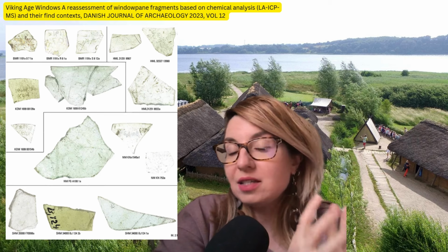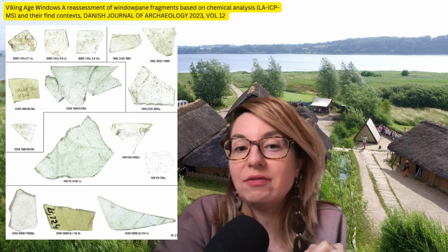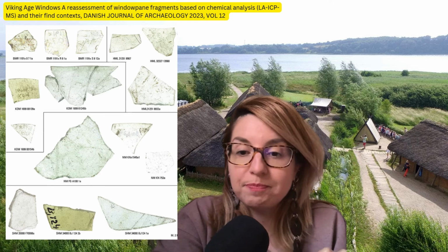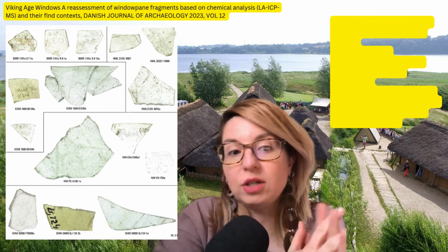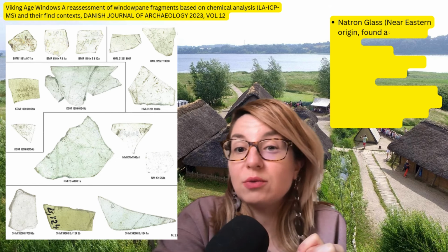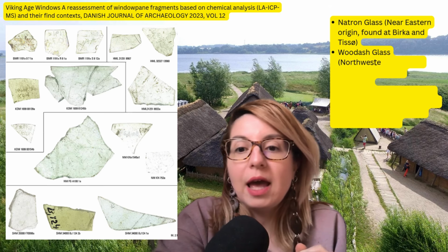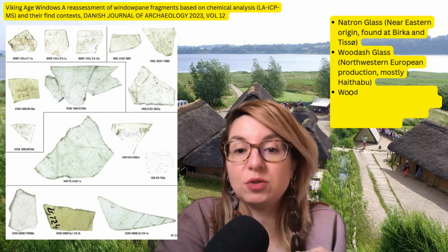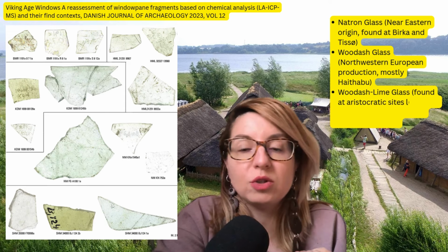They analyzed 61 glass fragments dating primarily between the 9th and the 11th century, and three distinct groups were discovered. Natron glass, this would be of Near Eastern origin, found at Birka and Tisö. Then we have wood ash glass of Northwestern European production, mostly in Haithabu or Hedeby, as well as wood ash lime glass. This was found at aristocratic centers such as Tisö, Uppåkra, Sortemuld, and Ströby Toftegård.